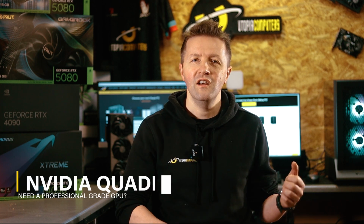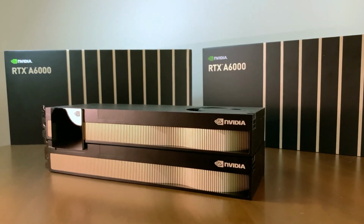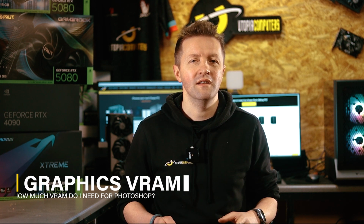So, a couple of quick questions we often get asked. Do you need an NVIDIA Quadro GPU or professional RTX card for Photoshop? No. Unless you're doing CAD or 3D rendering, stick to the GeForce cards. Even cards as low as the RTX 3060 or 3070 are still going to deliver a huge amount of performance to the table. Quadros bring almost no benefit to Photoshop and come with a hefty price tag. So how much VRAM does Photoshop actually need?